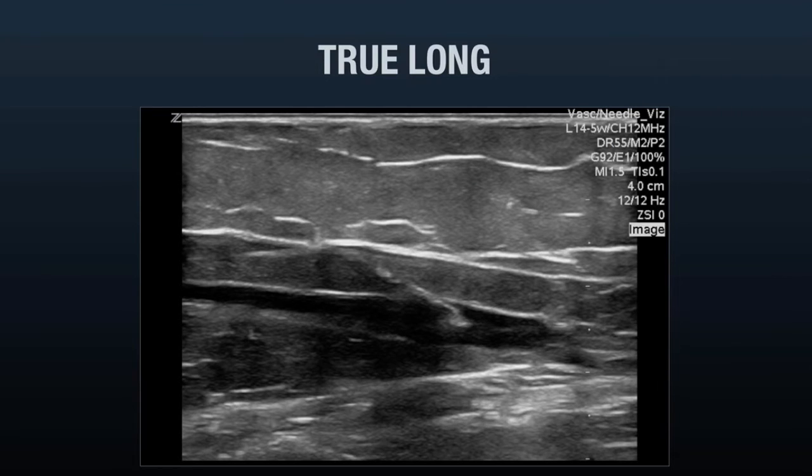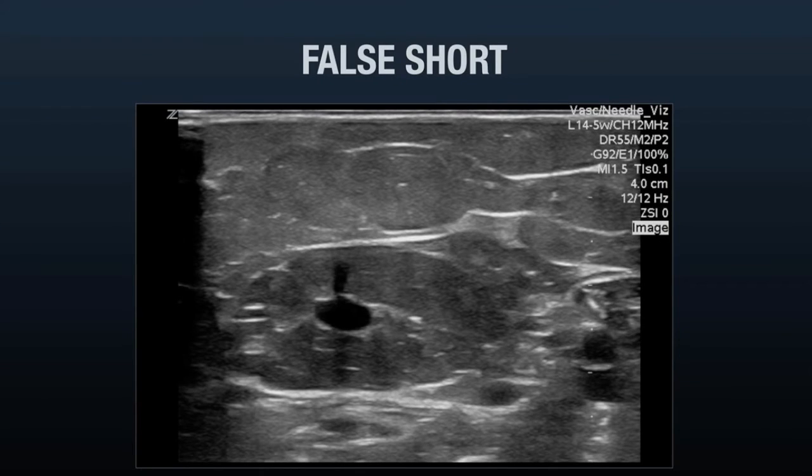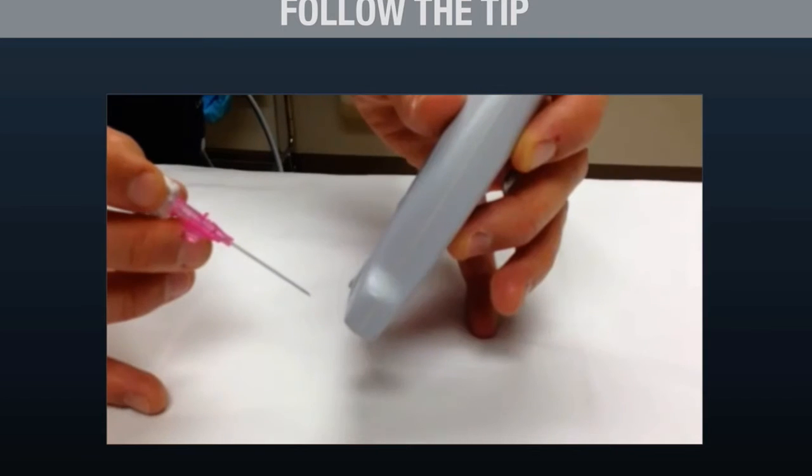So this is a long axis view. You can see the whole needle here, and you can see that the tip is sitting in the vein. But if you have a short axis view and your probe is back here, you're going to see the needle shaft, not the tip. So it's going to look, when you turn in the short axis like that, like the tip is above the vein, as you can see here. So the solution to not having this happen, to see the back of the needle tip in the short axis, is that you have to follow the tip.